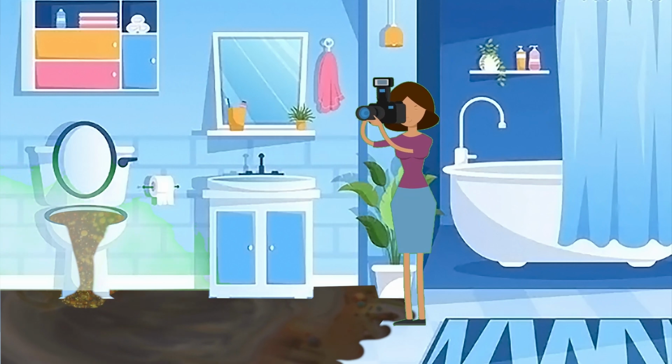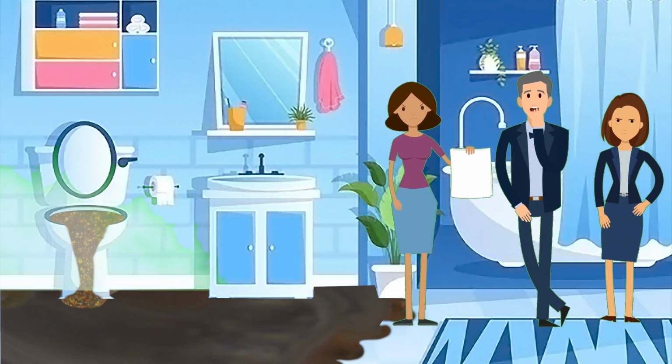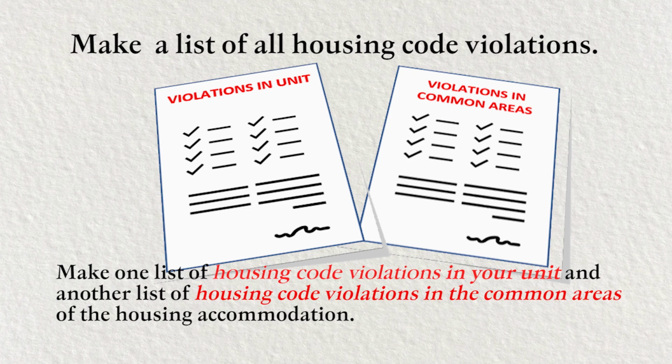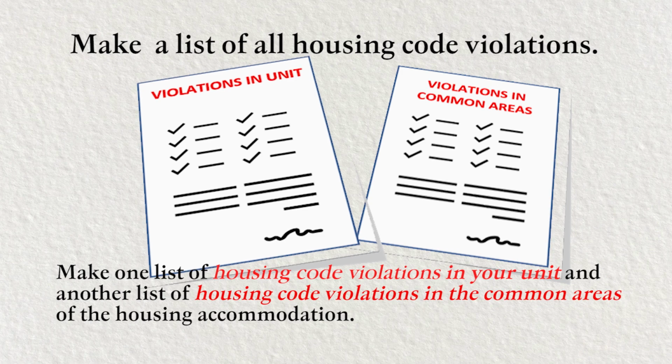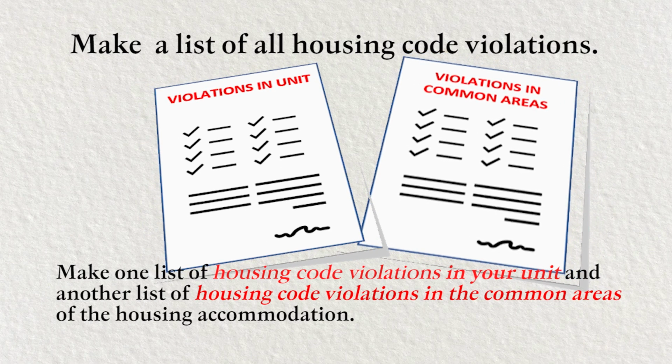Document. Take photographs and/or videos of the housing code violations for your records and to share with your landlord, their lawyer, and/or the court. Make a list of all housing code violations. Make one list of housing code violations in your unit and another list of housing code violations in the common areas of the housing accommodation.